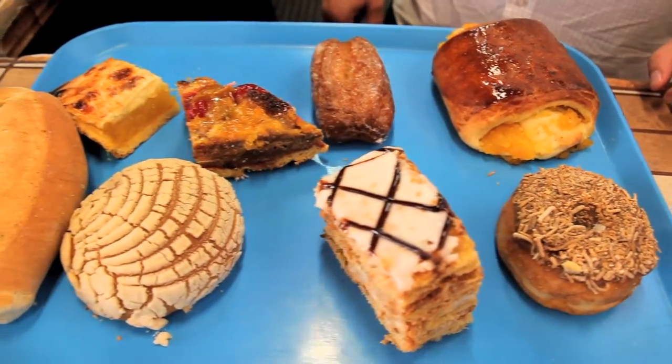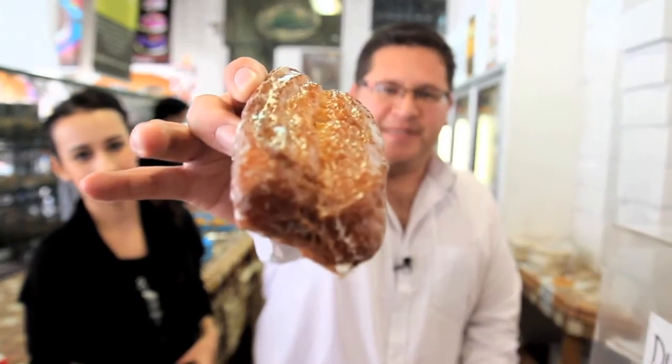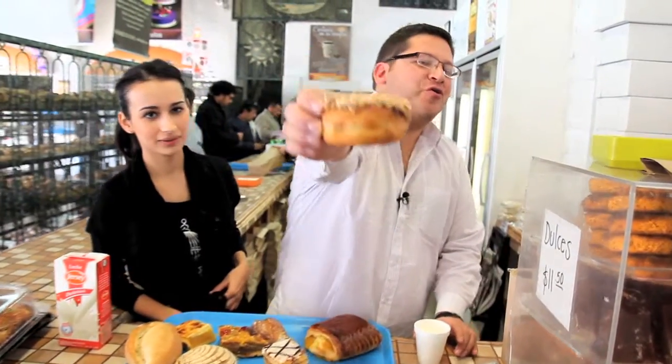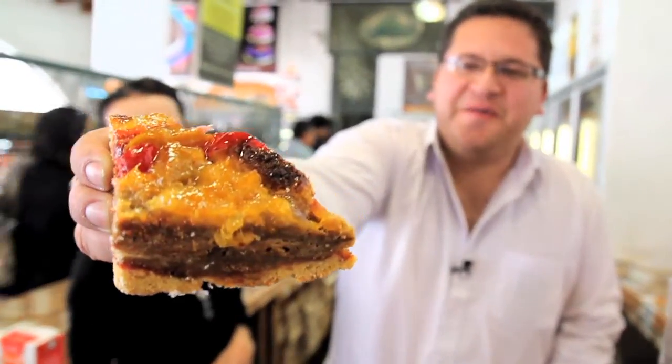Okay, folks. So this is the moment of truth right now. I'm gonna actually taste this stuff. Okay. So you have your Mexican buttermilk biscuit. Like a donut. It is so good. Chocolate coconut donut. Mexican fruitcake.